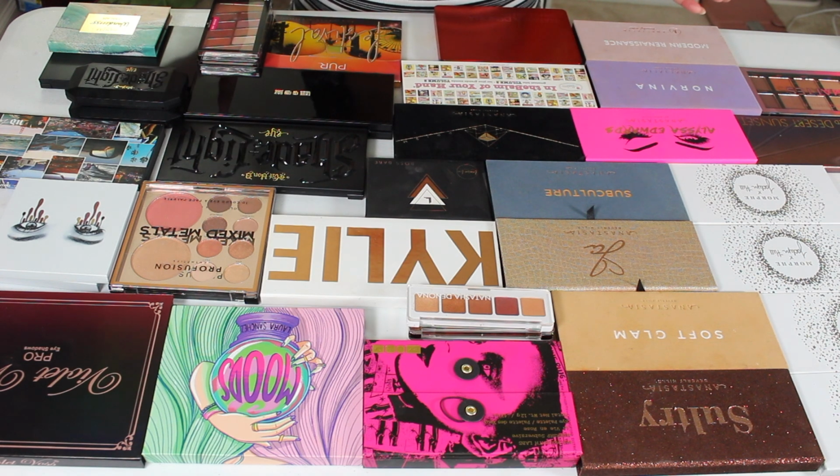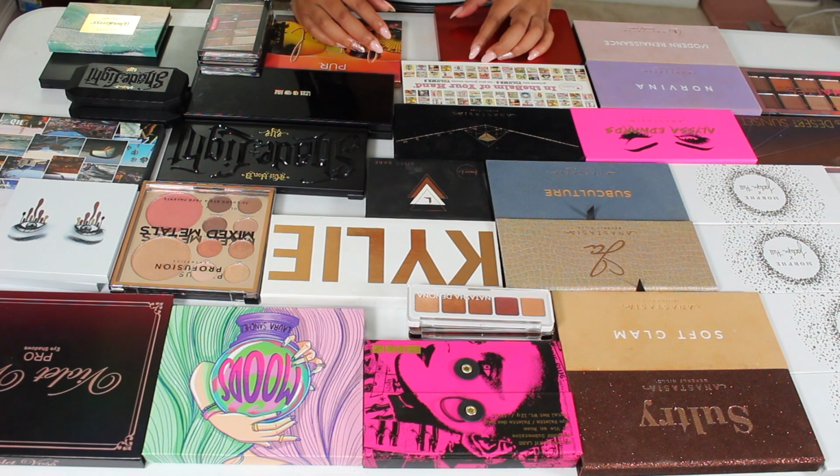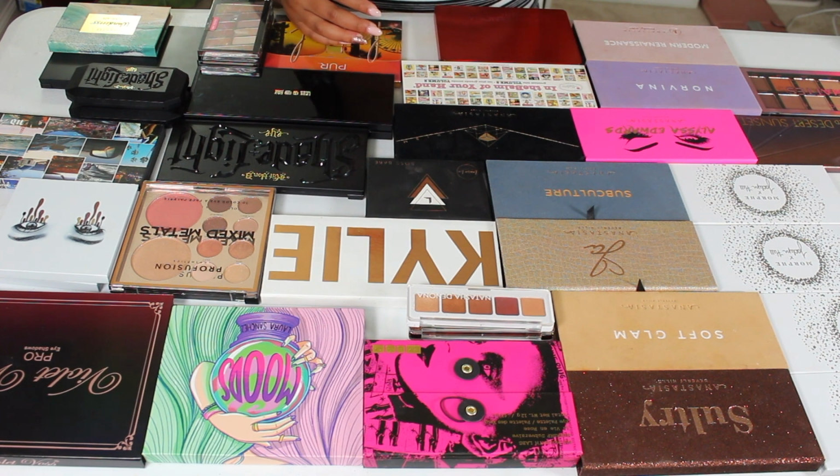So did you guess? I have 105 eyeshadow palettes. This is actually pretty good because I think last year I had like 176 or something. I'm saying only, but that's still way too many. I don't have a number in mind, but I want to get it down significantly because this is getting ridiculous. I don't use these, I don't know what I have.